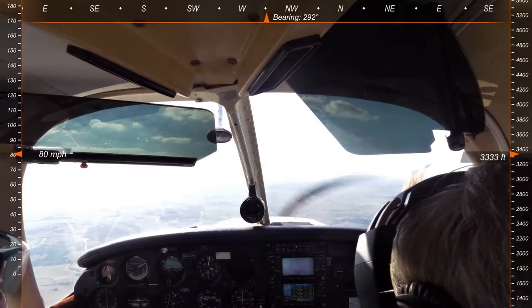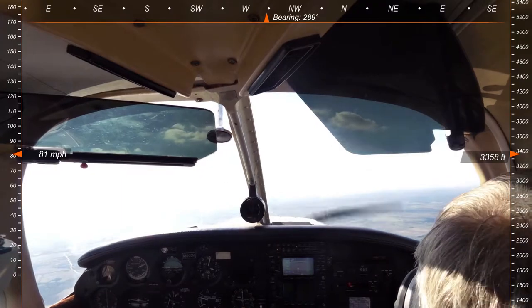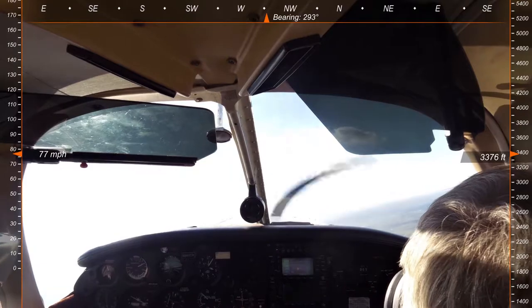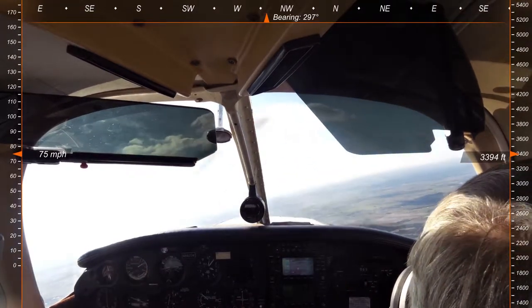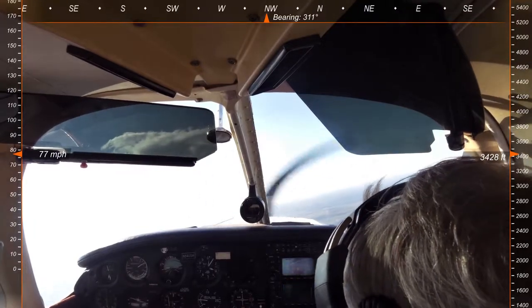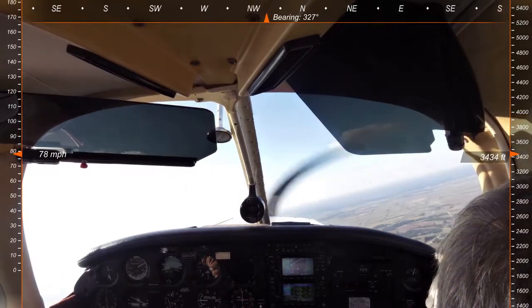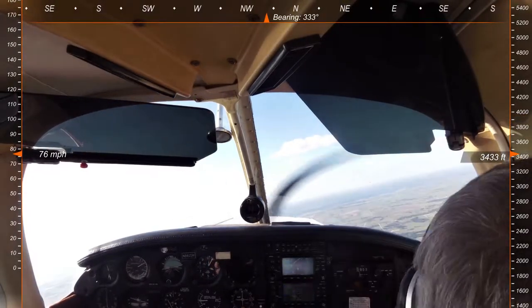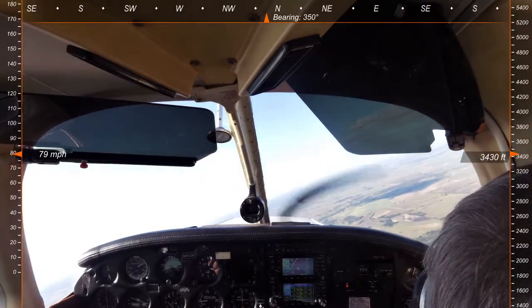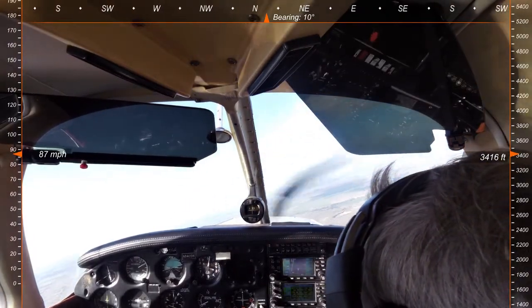All right, good. So now let's transition. Let's turn away from Georgetown. Let's make a right turn back to the north. Right turn 360. Maintain your altitude. Power off stall. Okay, good, you're using your rudder.